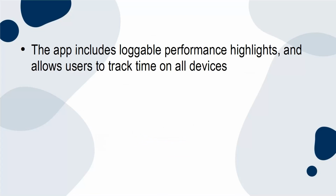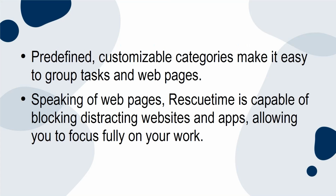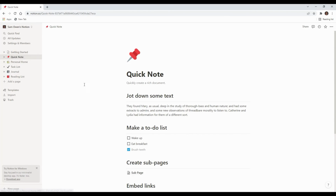The app includes loggable performance highlights and allows users to track time on all devices: desktop, browser, smartphone, you name it. Predefined, customizable categories make it easy to group tasks and web pages. Speaking of web pages, Rescue Time is capable of blocking distracting websites and apps, allowing you to focus fully on your work.